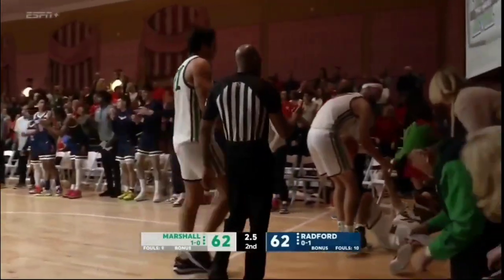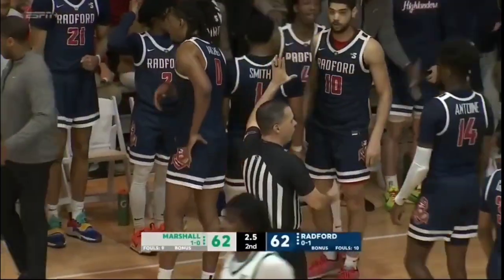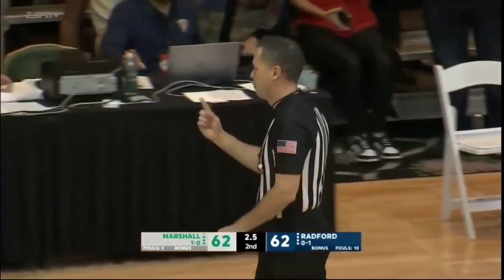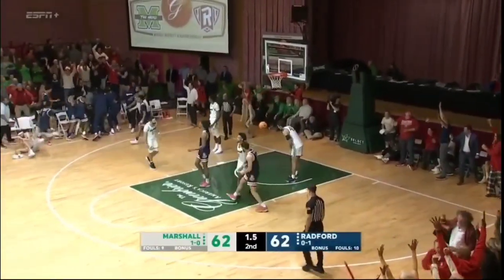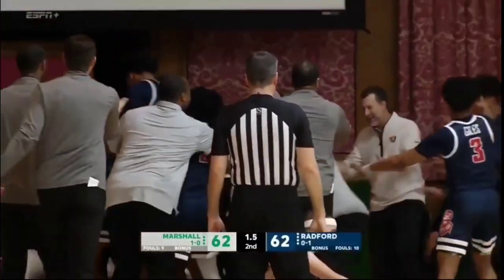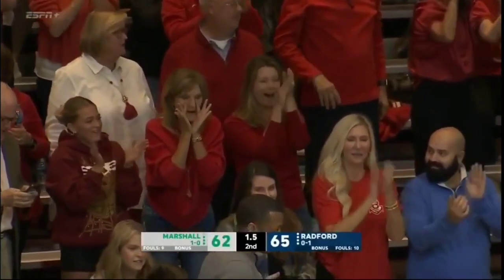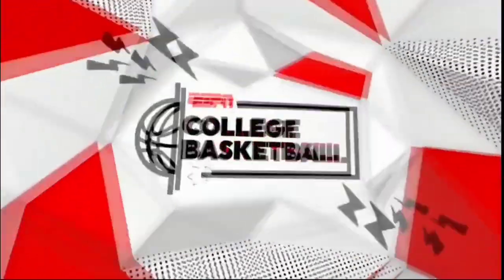And the officials are going to take a look at who knocked this ball out of bounds. So they are going to go to the monitor, but you're Radford right there. Giles with the ball in his hands. 62 up. Antoine. Got it! Knocks it down! Radford has the lead with 1.5 seconds to go. And the foul. Wow. Brian Antoine. Wow. Come on now. Where's the replay at? We got to see that one again. We thought the ball was going to go back to Giles on this one, but it is Antoine.